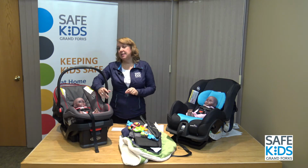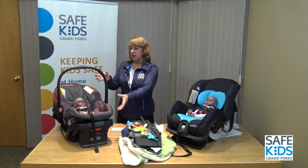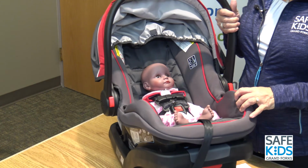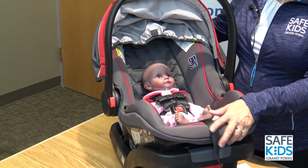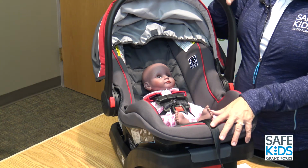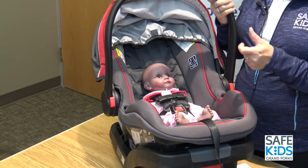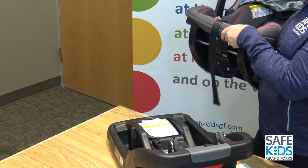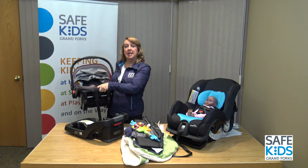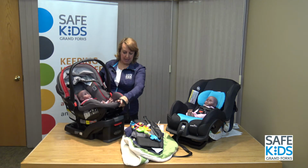When you're picking out a seat for a newborn, there are typically 2 types of seats that you would use. The first type is what's called an infant carrier or a rear-facing only seat. This is a seat that comes with a handle, and it's very convenient in that you can take the car seat in and out of the vehicle. The seat is affixed to a base, and the base actually stays in the vehicle, and you simply take the carrier part in and out.